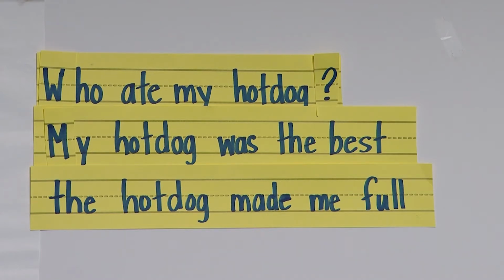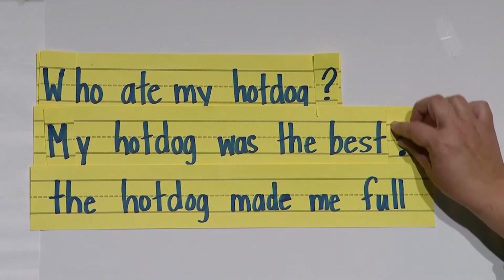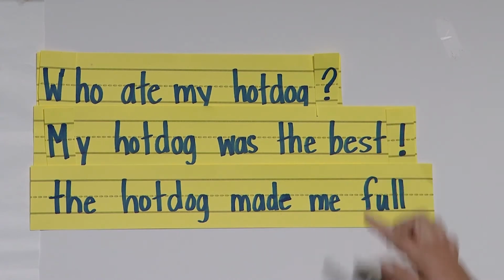You know, I think so too. I think this sentence needs to be read with excitement. My hot dog was the best. I agree. So what type of ending punctuation does that mean we need? Right again, an exclamation mark needs to go at the end of that sentence, so we read it with excitement. My hot dog was the best!